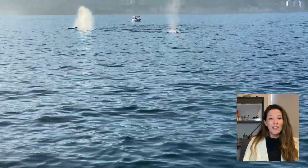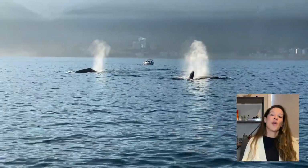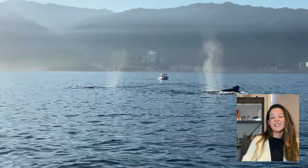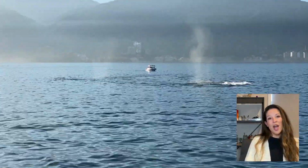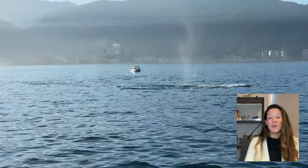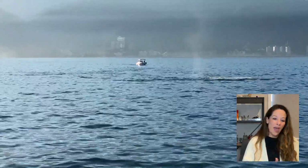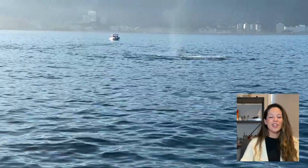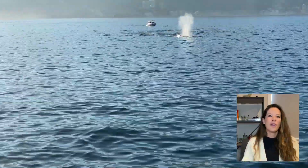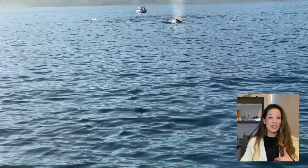Because we were there in mid-December, it's also whale season. While we were boating over to Las Caletas, we spent some time looking for whales, and we saw a lot. It was incredible. As you're going towards the beach, you're whale watching, so it was almost like we got a small whale watching tour with our beach tour.